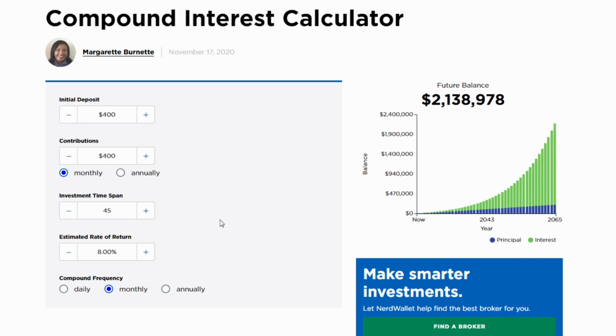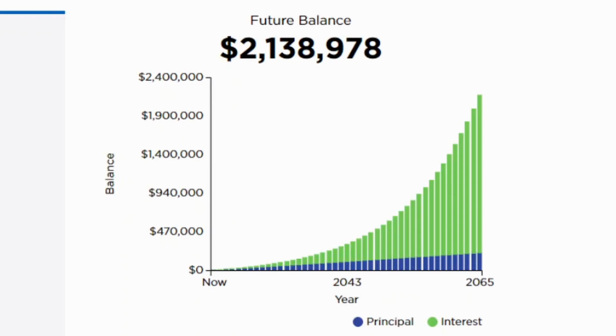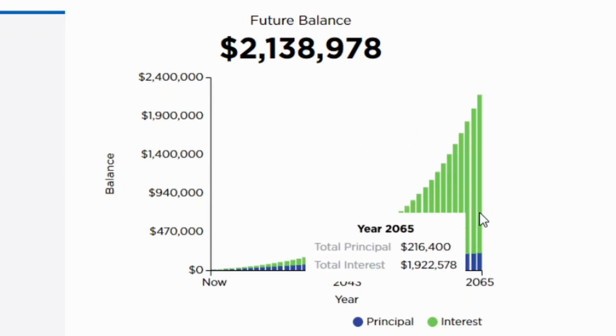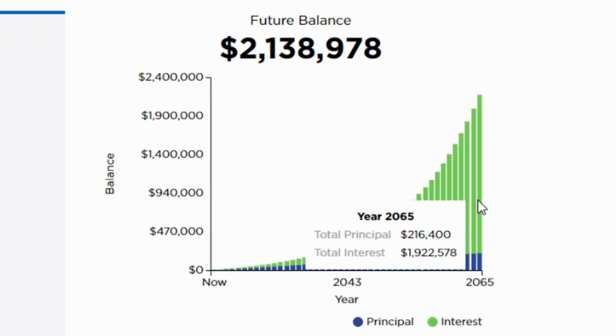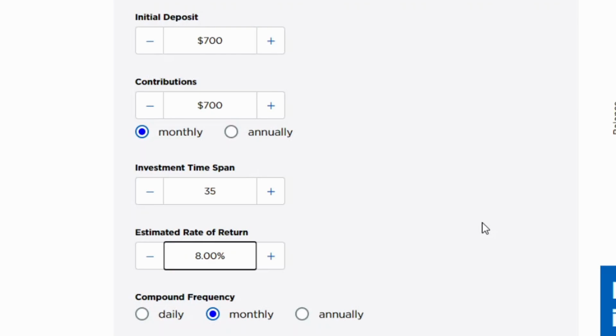Next scenario is, for example, you can invest $400 per month instead, with the same 8% average annual return and the same 45 years. And at that point, you will get $2,138,000. And again, you will invest only $216,000, and additionally, you will get $1,922,000. That's unbelievable.